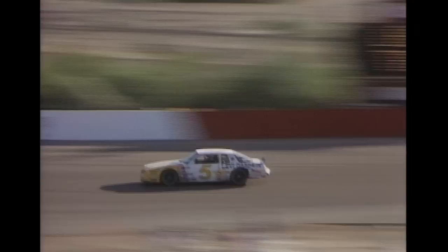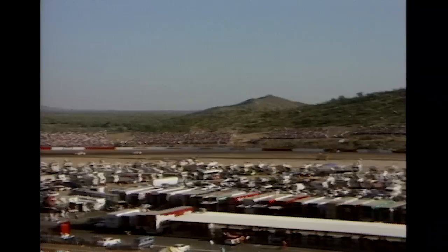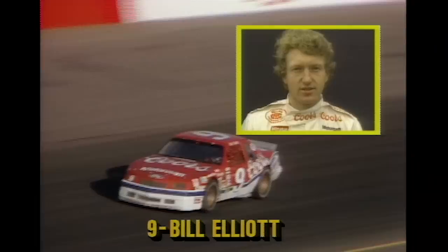And the next car that we'll pick up would be the number 9 car driven by Bill Elliott. He is in seventh at the moment. The current Winston Cup points leader, hoping to nail down his first championship. If he is not able to do so today, then he'll take the battle to Atlanta, and that is where the Winston Cup title will undoubtedly be decided.